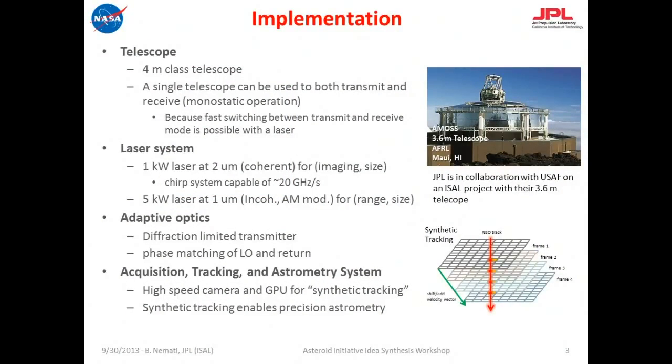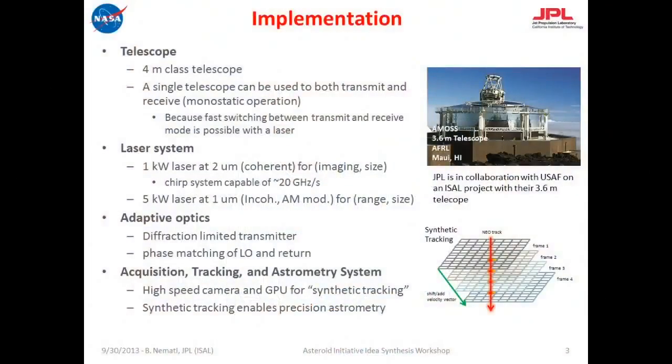It would be a 4-meter class telescope that could be used to both transmit and receive the laser signal. An example would be the 3.6 meter AFRL telescope. Our group is in collaboration with the USAF on an inverse synthetic aperture LiDAR project for imaging using a facility like this. And we've been working on this technology for about the last year. The telescope would be augmented with a laser system. The laser system would have a coherent laser that would be 1 kilowatt class, perhaps working at 2 microns, and it would be capable of imaging an asteroid of that size.